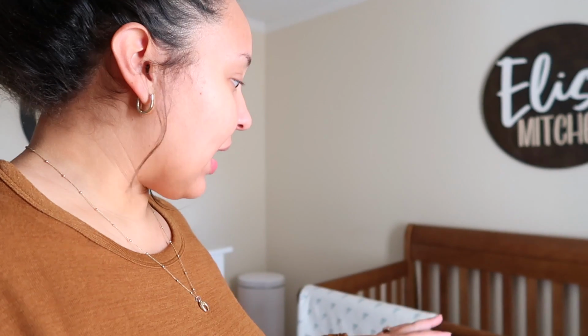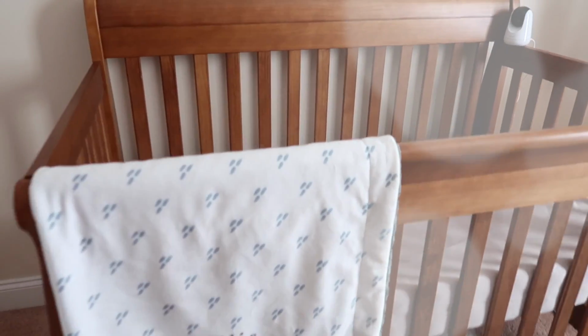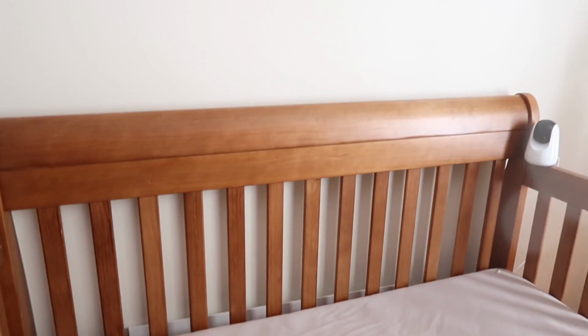His sister's is white, and I had every intention of passing down a crib to all my kids, but then when we surprisingly got pregnant with him and Mila was still in her crib, I was like, I guess we'll buy another crib. So we got this crib. This is a Da Vinci, pretty sure it's a Da Vinci crib, and I'm obsessed with the color.